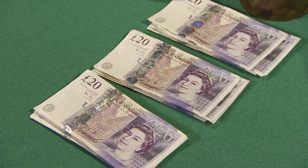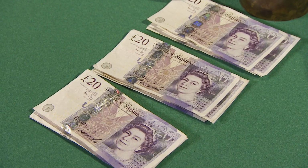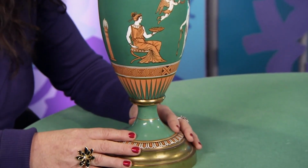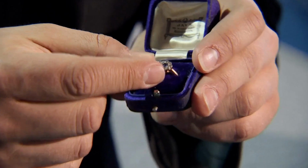So having paid double the valuation, how does Karen feel? Now, have I got a bargain? Well, I'll know that when I sell it. But I think I paid a fair price. I still think I'm going to do all right with it. So if I love it, there's other customers out there that I know are going to love it too. So back to the dealer's den.